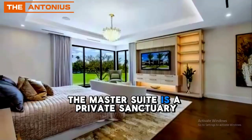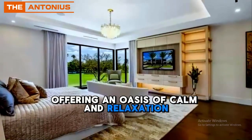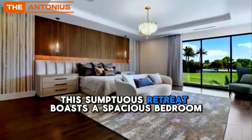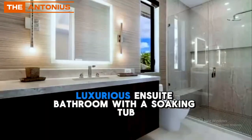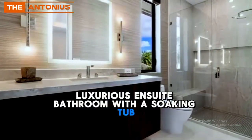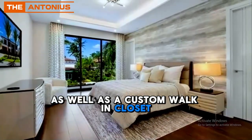The master suite is a private sanctuary, offering an oasis of calm and relaxation. This sumptuous retreat boasts a spacious bedroom with stunning golf course views, a luxurious ensuite bathroom with a soaking tub, a rain shower, and dual vanities, as well as a custom walk-in closet.